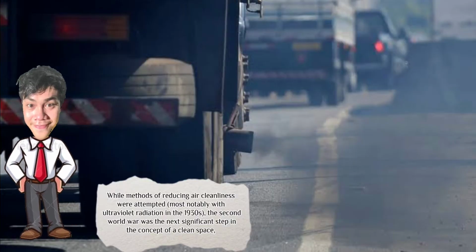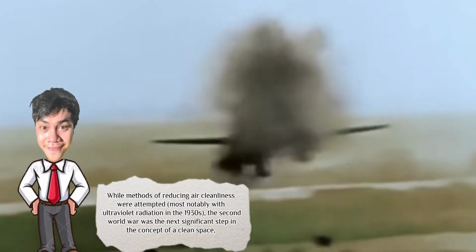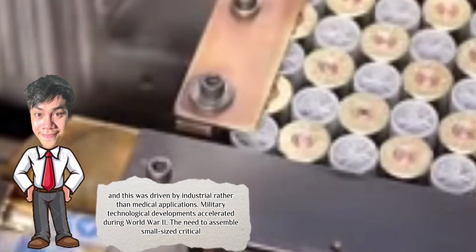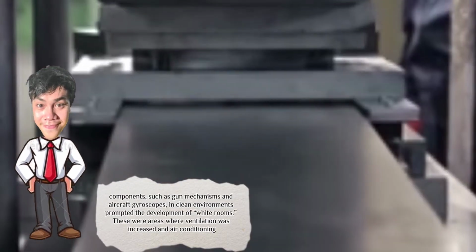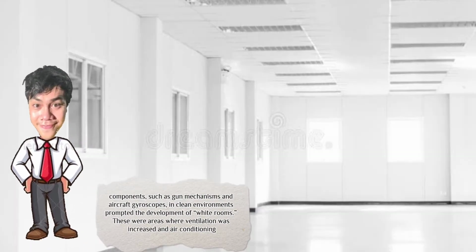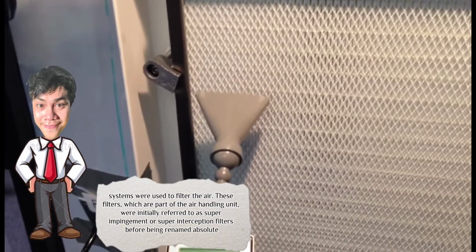While methods of reducing air contamination were attempted, most notably with ultraviolet radiation in the 1930s, the Second World War was the next significant step in the concept of a clean space, and this was driven by industrial rather than medical application. Military technological developments accelerated during World War II. The need to assemble small-sized critical components such as gun mechanisms and aircraft gyroscopes in clean environments prompted the development of clean rooms. These were areas where ventilation was increased and air conditioning systems were used to filter the air.